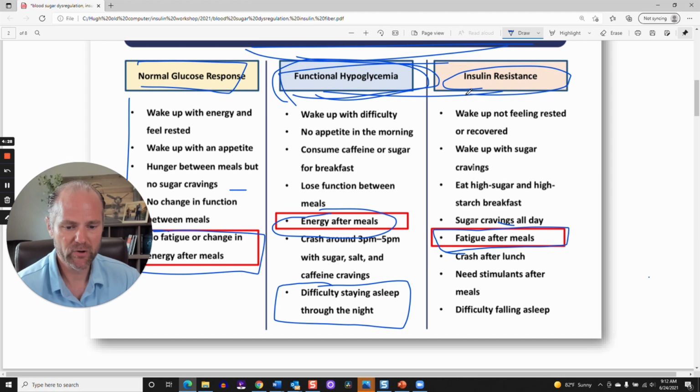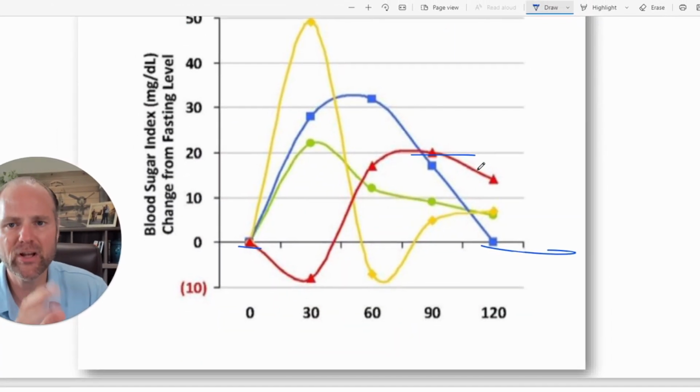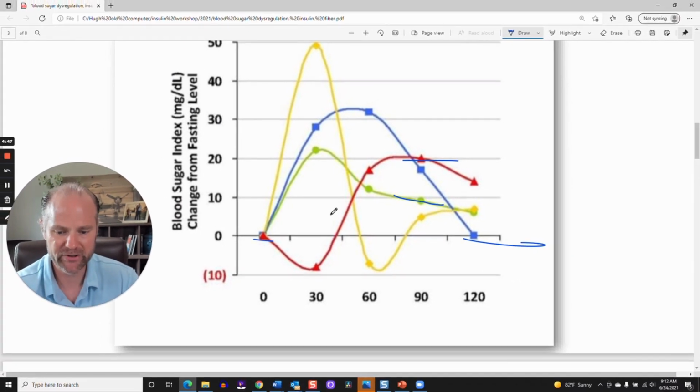And then right here, when you have too much insulin resistance or too much glucose, you have difficulty falling asleep, a crash after lunch, and you wake up not feeling rested. You can look at that and see if you have any of these things. Now, let's go over what normal, healthy glucose patterns should look like. The green right here is normal. You eat some food, your blood sugar goes up a little bit, and then it comes down and normalizes like that. That's normal.